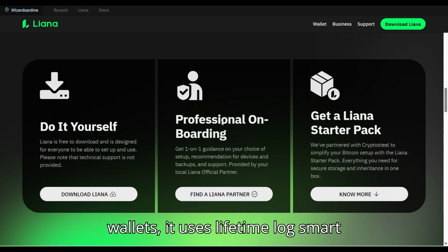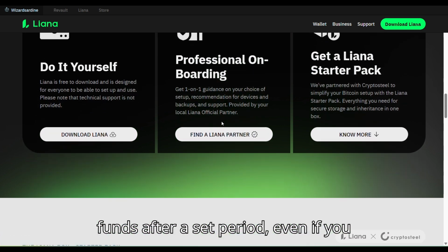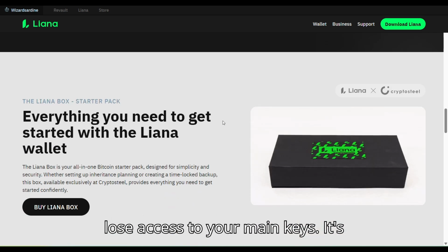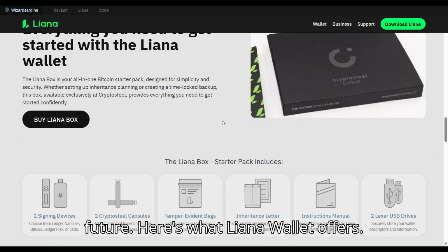Unlike standard wallets, it uses time-locked smart contracts, which let you recover your funds after a set period, even if you lose access to your main keys. It's designed for serious Bitcoin holders who care about safeguarding wealth for the future.